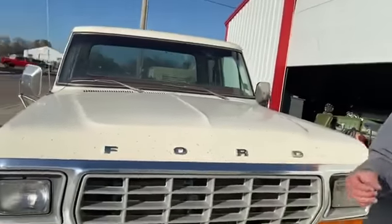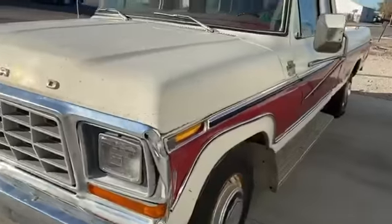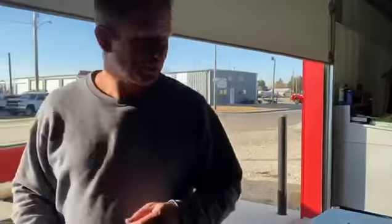So we got the truck here. We're going to cut inside here and get out of the wind a little bit because we've got some wind today, and show you some pictures and give you the rest of the story as to why I'm so excited about this truck and what my plans for this thing are. So now we'll come around here.